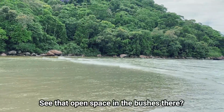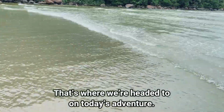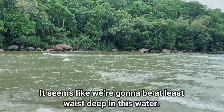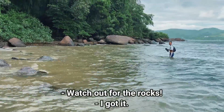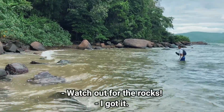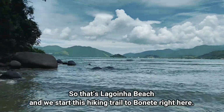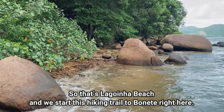See that open space in the bushes there? That's where we're headed to in today's adventure. And it seems like we're going to be at least waist deep in this water. Okay, so that's Lagoinha Beach and the start of this hiking trail to Bonete right here.